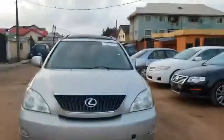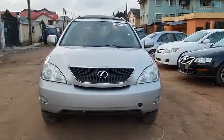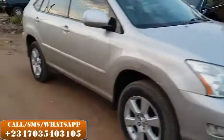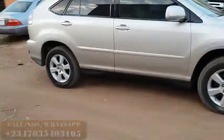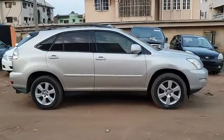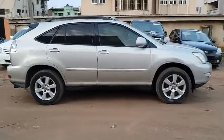Today I want to sample the 2007 Lexus RX350 from the United States of America. This is gold color and the exterior part is very clean. You can see how clean it is. Very clean. And then the back.